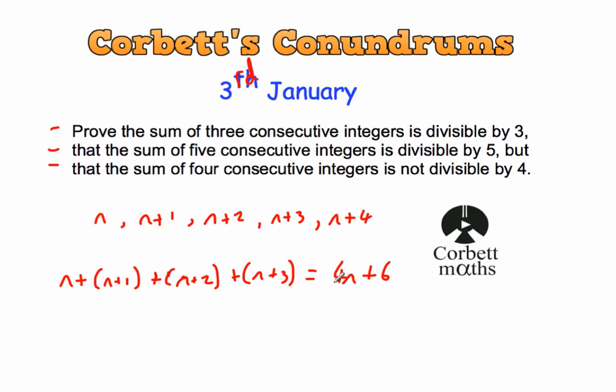And again, just breaking it down, 4 times n, remember n's just any integer, so that's going to be a multiple of 4. But if we add 6, that definitely won't be a multiple of 4, because a multiple of 4 plus 6, I suppose it's going to be even, but it's not going to be in the 4 times tables. So therefore not divisible by 4. And that's it.